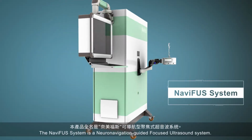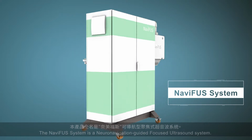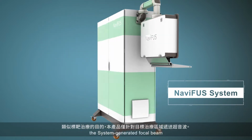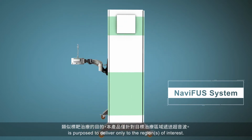The NaviFUS system is a neuronavigation-guided focused ultrasound system. It is used as a CNS disease intervention tool. Similar to targeted therapy, the system-generated focal beam is purposed to deliver only to the regions of interest.